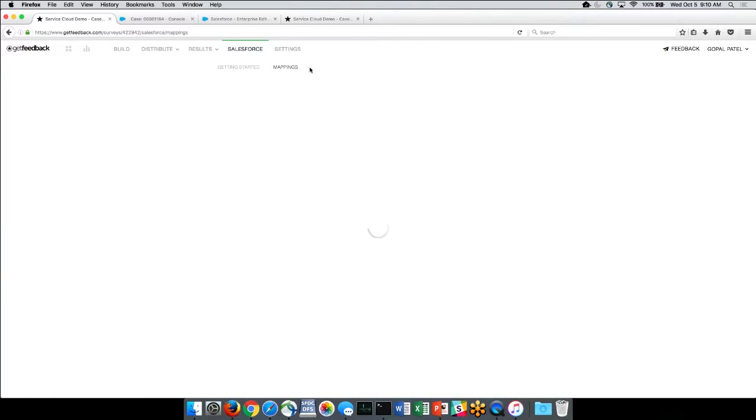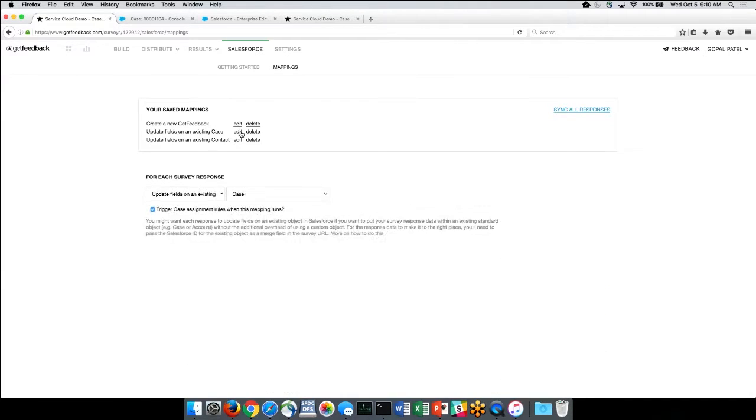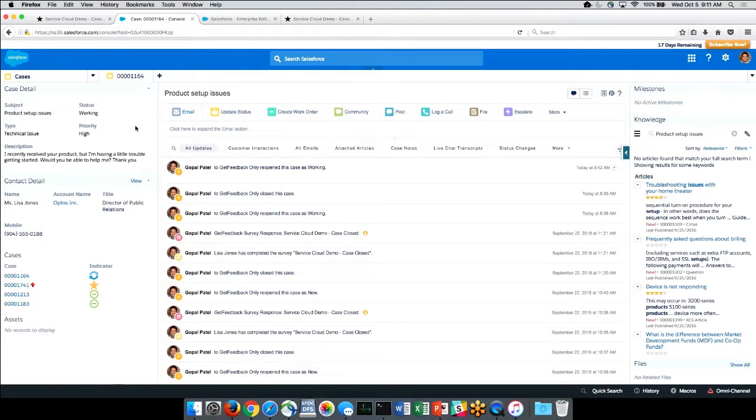And finally, you can also map that data back into Salesforce. So depending on the way that you model your data in Salesforce, you can maybe create a new custom object in every response. Or in our case, what we really want to do is update fields on a case. We want to take the answers that the customer gave, and these are the different questions at the bottom, and push them into different Salesforce fields. So let's see how this works. Let's say I'm in the console, and I'm working on this case, and I've finished working on the case.